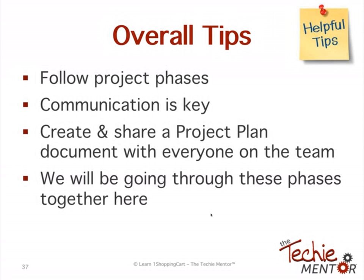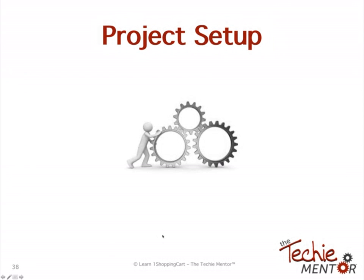And we will be going through these whole phases together here. We've already talked through the discovery phases. The next thing we're going to do is dive in and actually learn everything there is to learn in one shopping cart. And then we're going to do a mock project together, which will go through these different phases. Okay, so any questions on the different project phases before I talk real quick about project setup?